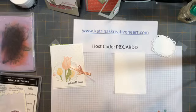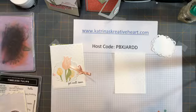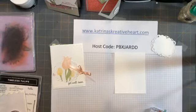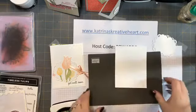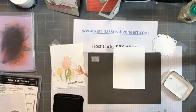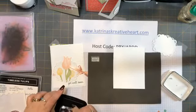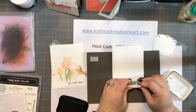So now I can bring in my sentiment, and we're using the Get Well Soon. And I'm using my Memento Black ink. And I do want, where is it? There it is. So we're just going to do Get Well Soon.